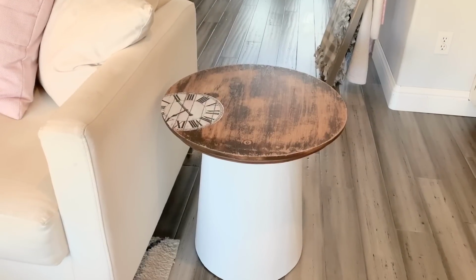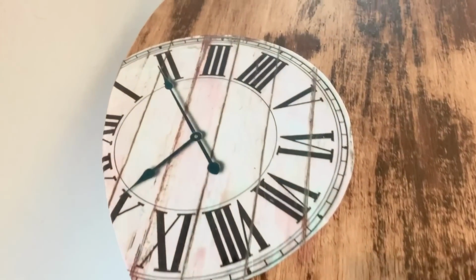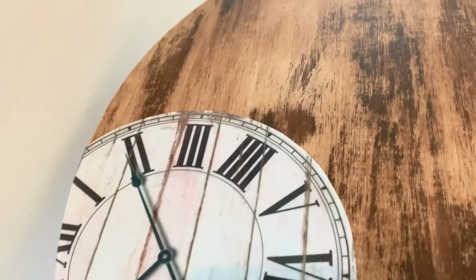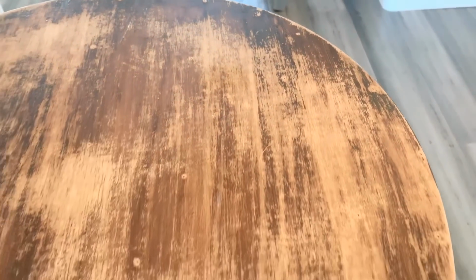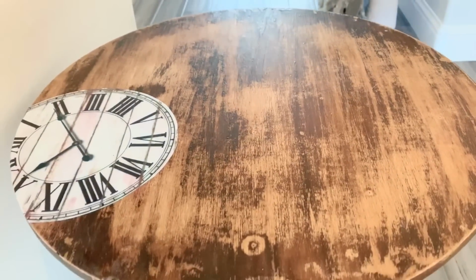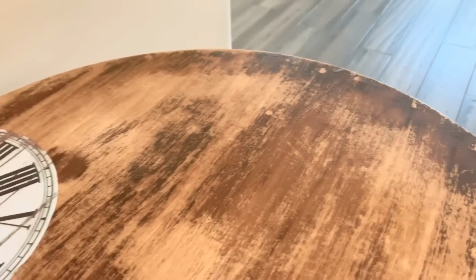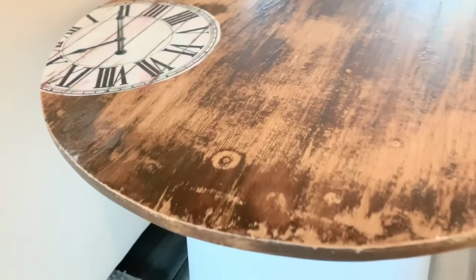And so here it is, all done and dried, and it did take a while to dry. The Mod Podge was so thick, but I absolutely love the way this came out. I feel like it's very rustic and farmhouse looking, and I know I'm not normally a dark wood person, but I am just in love with this. I really should have placed this horizontally because the lines should be going the other way, but I was just so excited to show you guys. I just stuck it out there and started filming. So I'm going to show it to you with something on top and then with all the pieces together at the end.